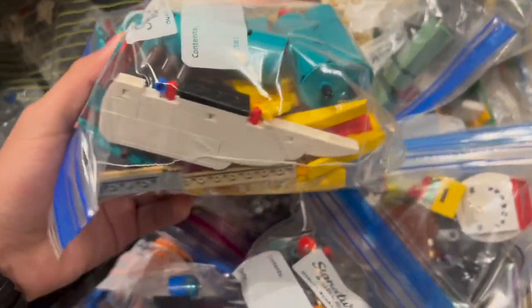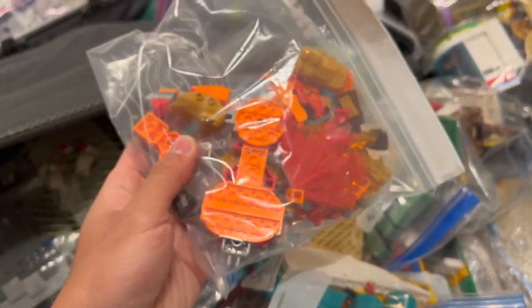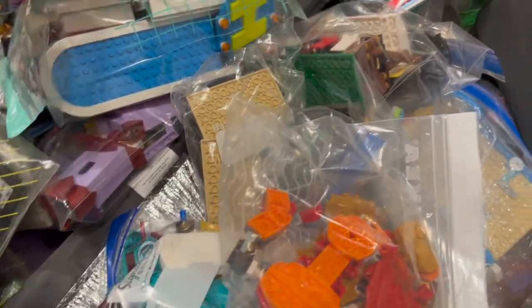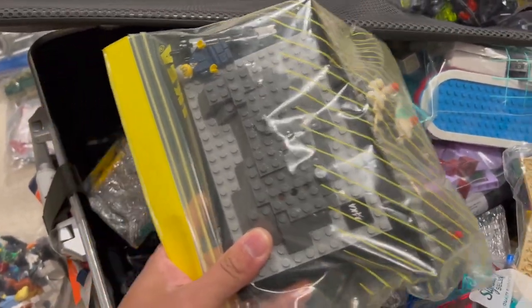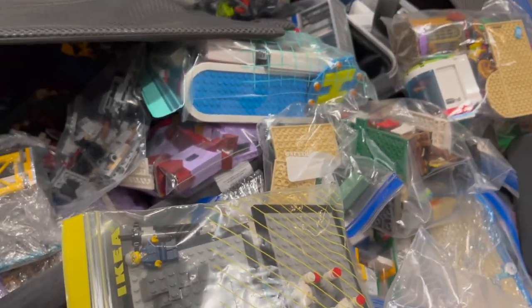We've got some of the Monkey Kid rocket ship pieces, these all look totally okay to me. Kai's dragon from Ninjago, and even the bases to some of the rarer LEGO Ideas sets survived fully intact as well, so I'm pretty happy about that. So, for the most part, I think that these survived fairly intact.